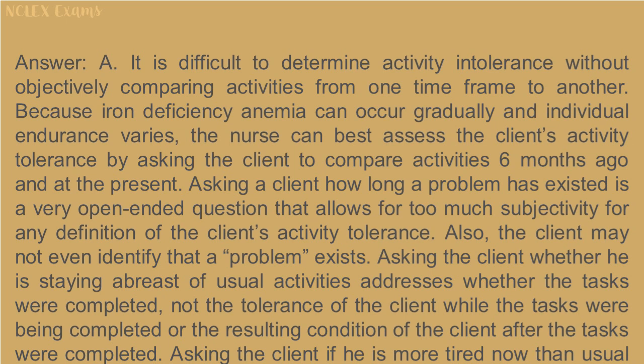Asking the client whether he is staying abreast of usual activities addresses whether the tasks were completed, not the tolerance of the client while the tasks were being completed or the resulting condition of the client after the tasks were completed. Asking the client if he is more tired now than usual does not address his activity tolerance. Tiredness is a subjective evaluation and again can be distorted by factors such as the gradual onset of the anemia or the endurance of the individual.